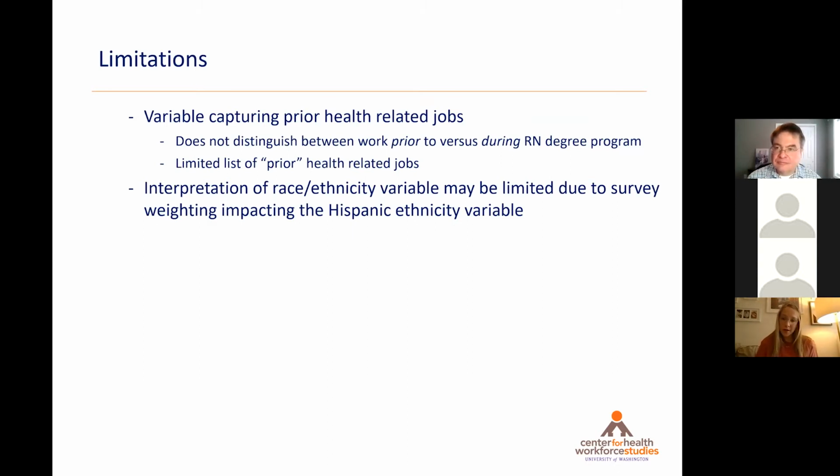So there could be some RN programs who may require or just encourage students to become a nursing assistant or an LPN while they're in school. And there is somewhat of a limited list of prior health-related jobs. And so of course, we only know of the jobs that are listed. And I just wanted to note that the interpretation of the race ethnicity variables may be limited due to the survey weighting methodology, and that was explored further in the previous webinar.